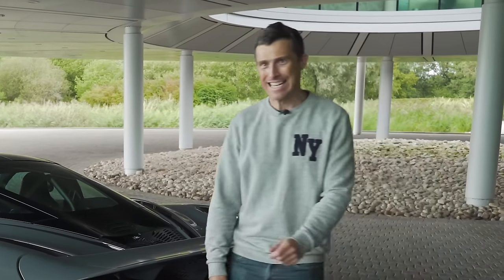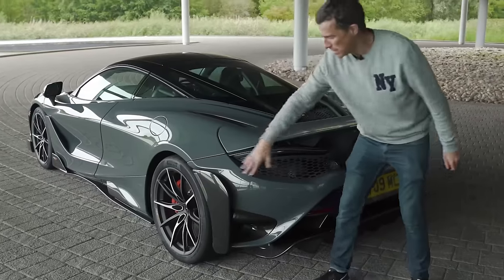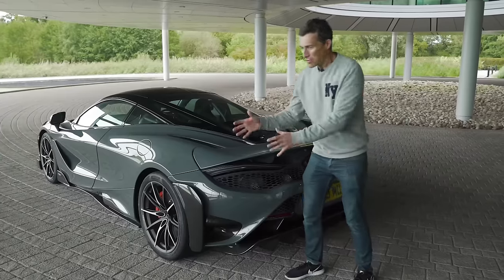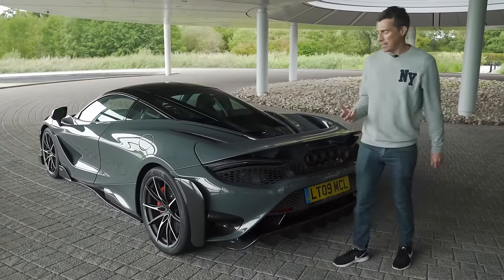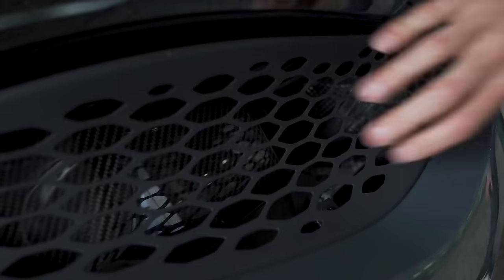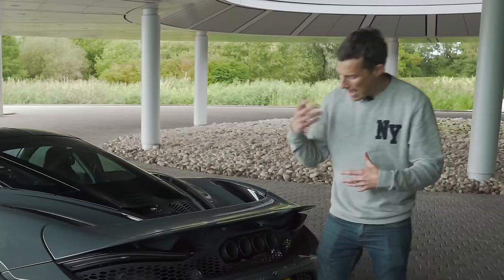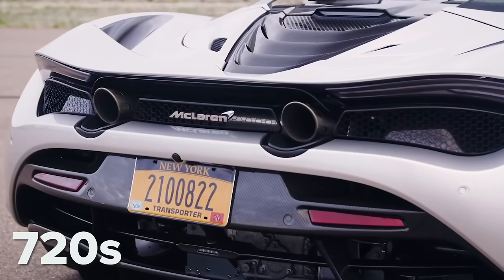Anyway, to tell about these bits here that have been added on. Now, what they do is square off the back end of the car. Apparently, the car's aero would be better if the back end was completely square, but the engineers say that while they'd like to do that, it wouldn't look so aesthetically pleasing. And this is a real nice rear end, isn't it? Especially with this extra mesh they've fitted to the car here, which all helps improve cooling and airflow. And then there's the wing. It's 20% larger than on the 720S.